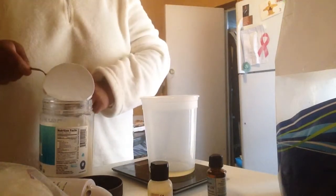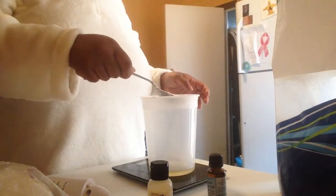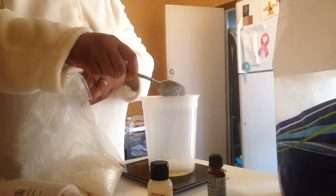So basically we're going to be using about 1 ounce of oils for this batch. It's going to be about 65%, I believe, of distilled water. 65%, that is. And then there's going to be 15% argan oil, 25% emulsifying wax, 5% glycerin, 5% avocado oil. There's going to be no butters in here whatsoever.